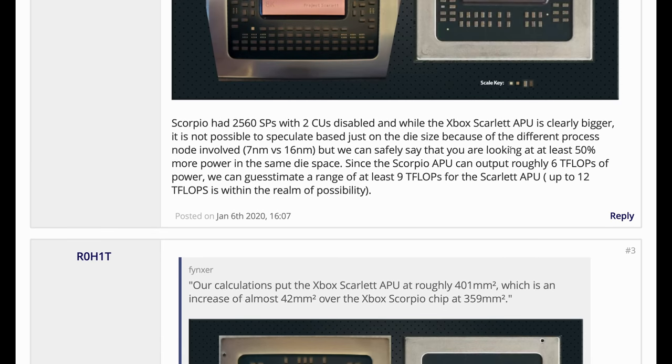So this will definitely be considerably faster than the Scorpio. The guesses in the comments and around the internet from what I can see is between 9 and 12 teraflops, which the Xbox One X comes in at 6 teraflops. So 50 to 100% faster than the current fastest console on the market right now, which would put it in pretty good mid-range gaming PC territory, which is quite interesting. So this is officially coming out from Xbox. The numbers I just discussed with you are speculation, but Phil Spencer, not wanting Sony to take the spotlight with their CES keynote, tweets this out.